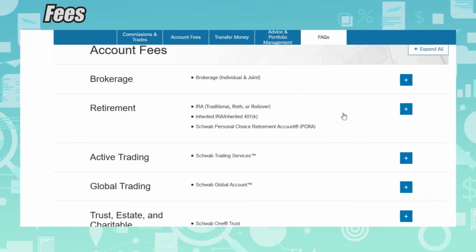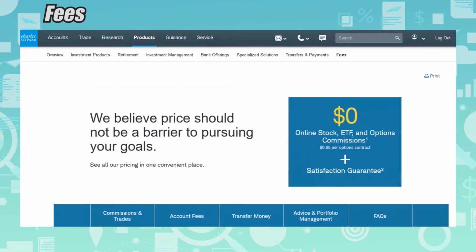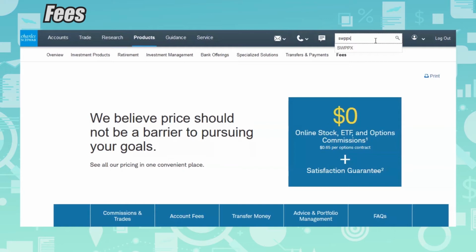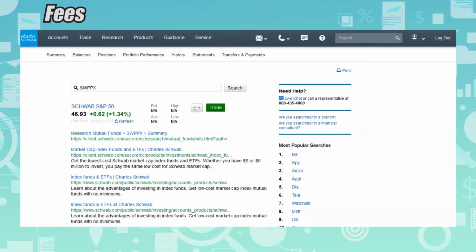Now, something that's really amazing also about Charles Schwab is the ETFs that they have available. And so what makes Charles Schwab really stand out is the fact that they have their own ETFs. So they have over 200 ETFs, I believe. I'm not sure exactly how many, but let's take a look and just type in SWPPX. So SWPPX is an ETF that's a Charles Schwab ETF that tracks the S&P 500.